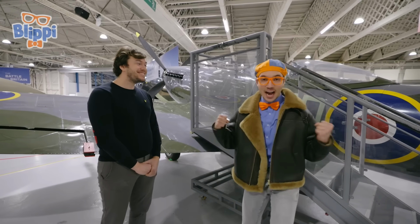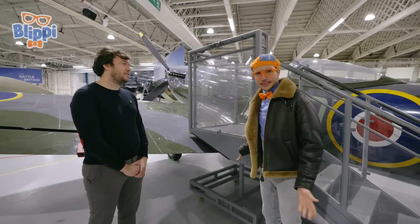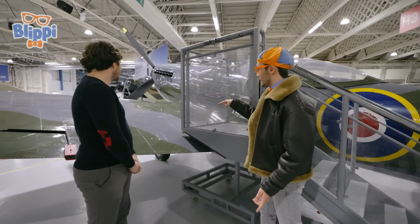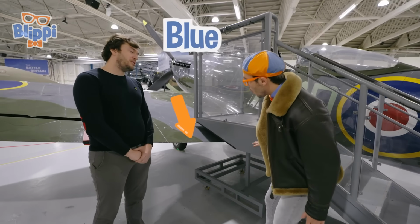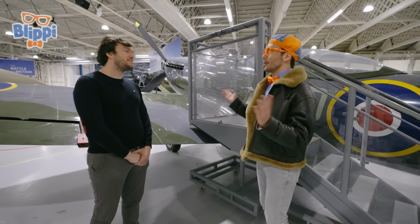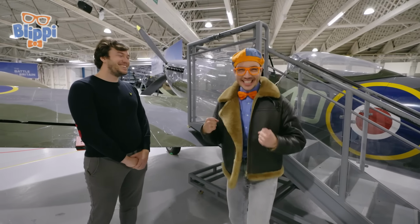Whoa, I love this Spitfire. It's so cool. And its camouflage, whoa! Is it green and gray on the top and bottom? Yeah, it's a little bit blue on the bottom. Oh, that's so cool. I bet that's so that if you're on the ground, you can't see it in the sky. That's right. Whoa, blending in.